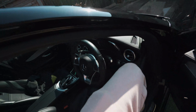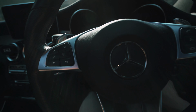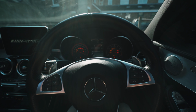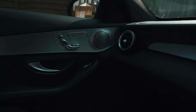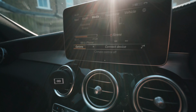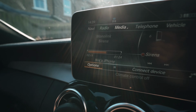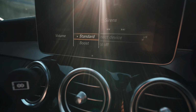Now, the next 3 features that I want to discuss are actually to do with inside the car. So let me just start it up. Feature number 3 is to do with the speakers. Now, this is maybe specific to my car because I have the top audio system. So basically what you do is if you go to media section, you go to options here. And then if you go to volume, click on that, and then you go to boost.